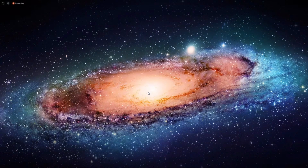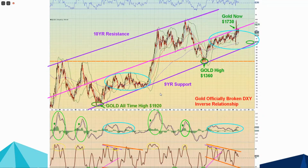And the chart I'm going to show next shows how all world currencies are now starting to move in correlation with gold in a way that they haven't. Same orbit. Yeah, exactly. This chart is a weekly version of the other chart that I showed, the DXY US dollar index.